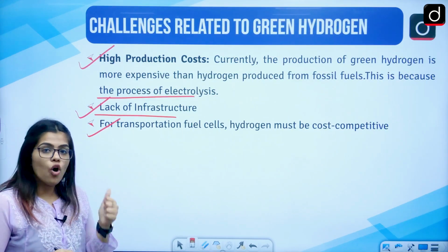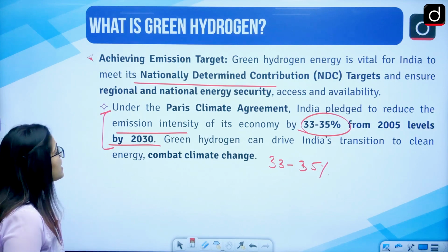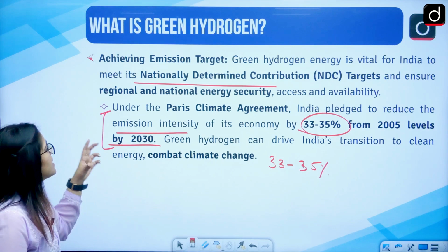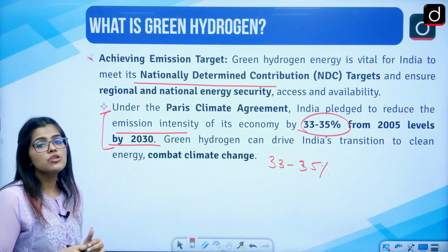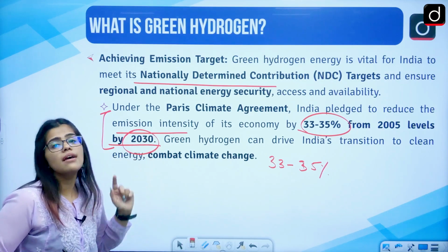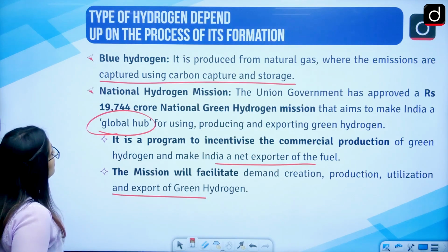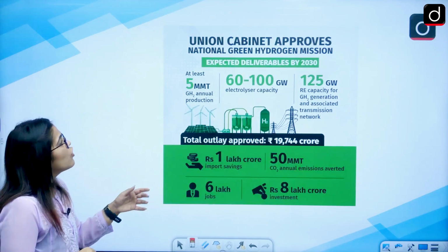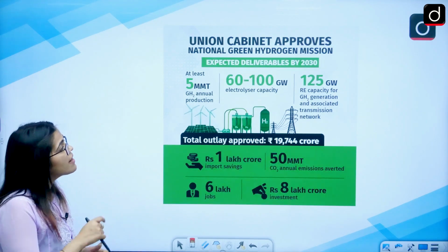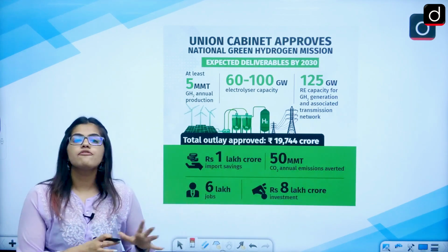But what are the problems? The cost is too high, the infrastructure is lacking, and transportation is a major problem. But we need to achieve our INDCs, or you can say the NDCs. These are the nationally determined contributions and the targets that we have. In that target, we know that we need to limit the emission of greenhouse gases by 33 to 35% from the 2005 level by 2030, for which using green hydrogen will be a very good option. And later, according to the mission, we will be able to achieve all of these things. At least 5 MMT of annual production will be there, 60 to 100 gigawatt of electrolyzer capacity would be there, and 125 gigawatt of renewable capacity would be there, right? So if we follow this, then of course the targets would be met.